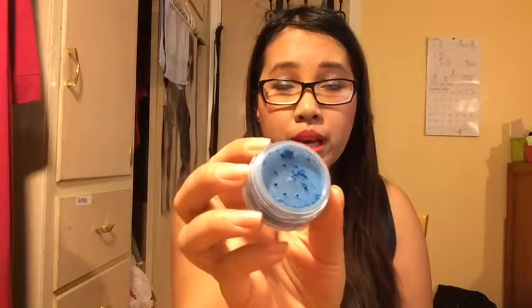This next color is called Brash Blue, and it is a matte. This is the only one that I believe I have that is matte in this formula, and I love it because it's something interesting, just because all the other pigments I have are kind of on the shimmery side, and it's nice to have a matte pigment. I don't know why, but yeah.